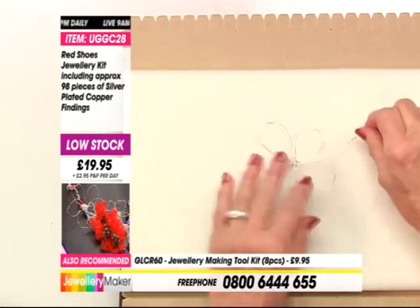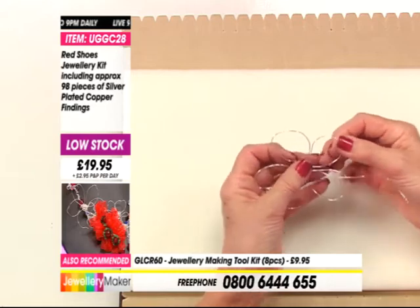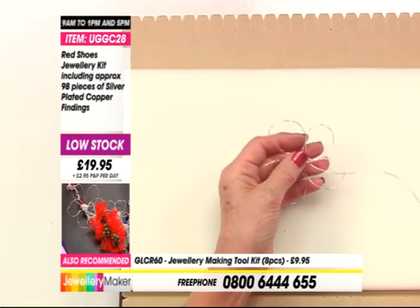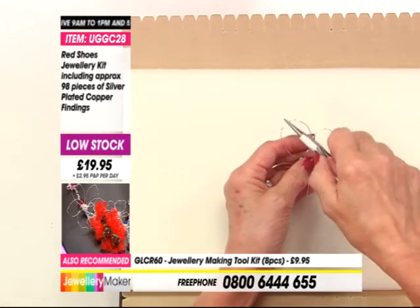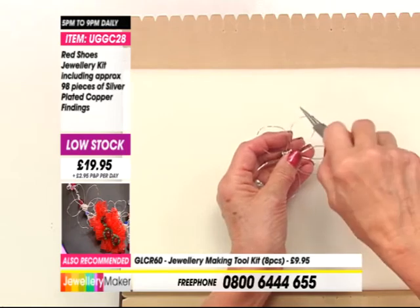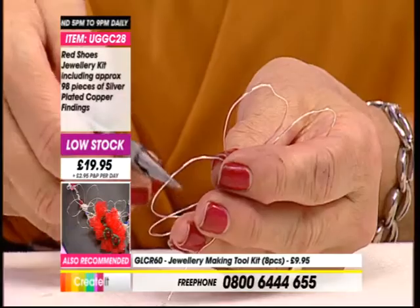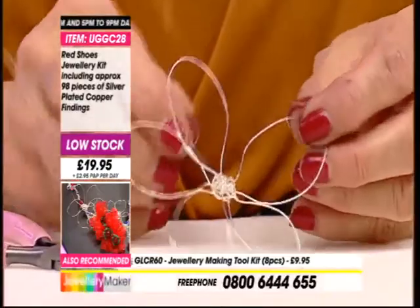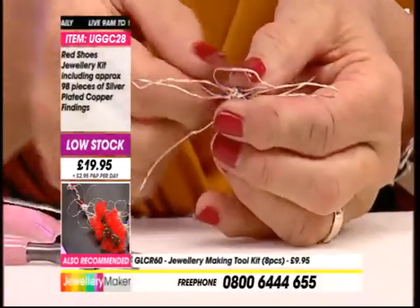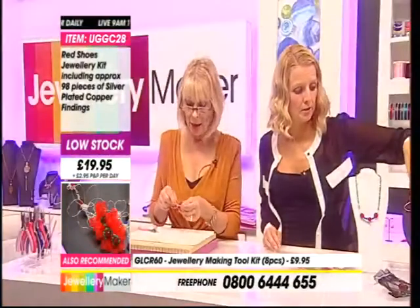Move that out of the way. And then what I do is I just make sure that you've got your flowers in the shape that you want. Then I get the tip of my round nose pliers at the very tip and just twist, and it gives you that bend in the top of the flower. So just twist it to the left, get to the tip and twist it. Now you can see you've got your flower shape. Perfect.